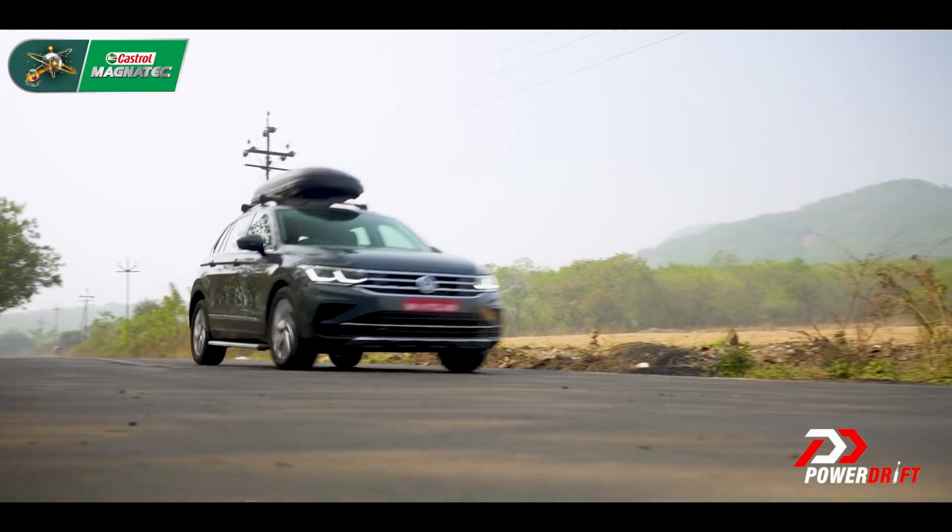But if money was an object and we were living in the normal world with normal issues and normal problems and normal bank payments, I'd probably end up getting an SUV. Because at the end of the day, as much as we are sedan or coupe people, the SUV just makes so much more sense, especially in India. And one of the auto groups that sticks out when you have to buy that everyday perfect car that does everything is the Volkswagen Auto Group, or VAG.